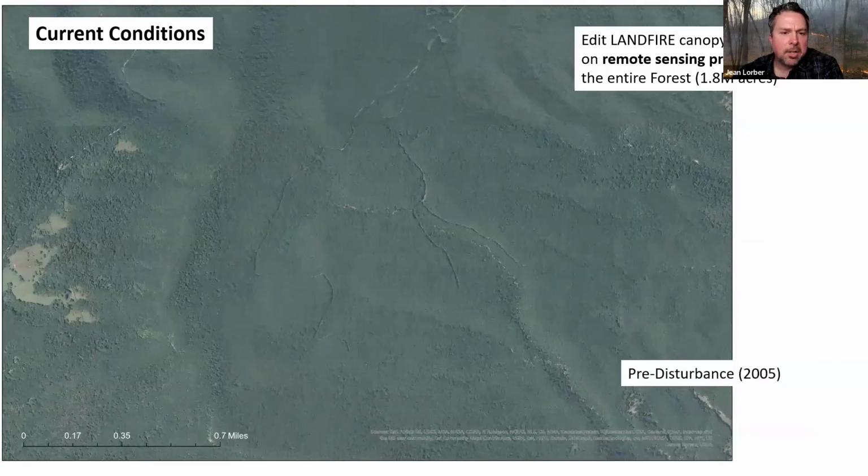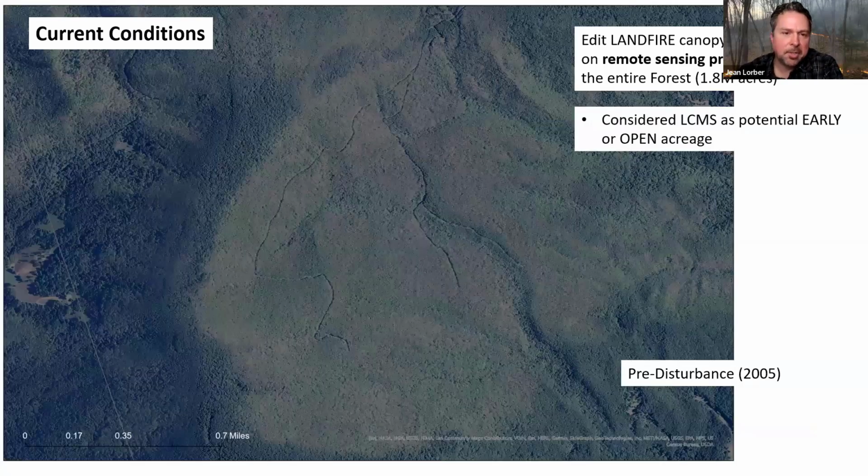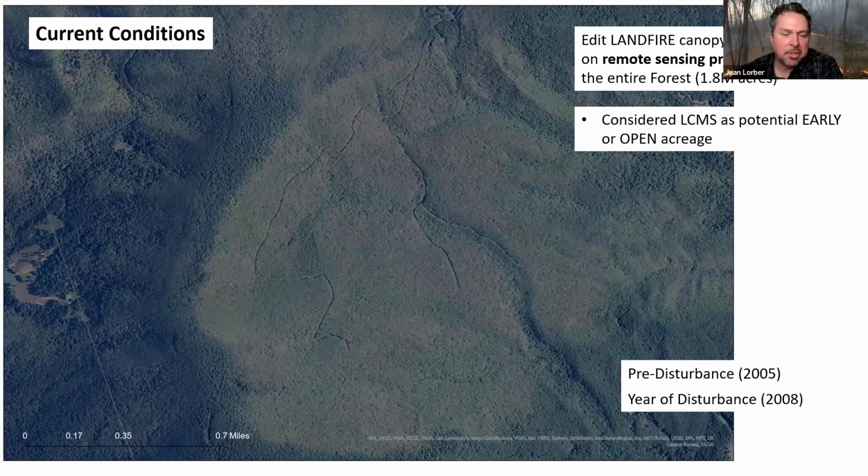So this is an area that you will see LCMS flagged as disturbed. This is about, I think, 5,000 acres on the screen. This is pre-disturbance, 2005. This is all summertime imagery. So if we're considering LCMS as a potential source of early open acreage, this is our kind of proof of concept. Here's the year that LCMS flags as a disturbance.